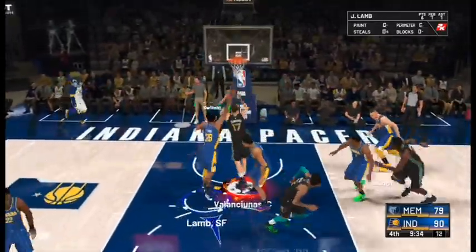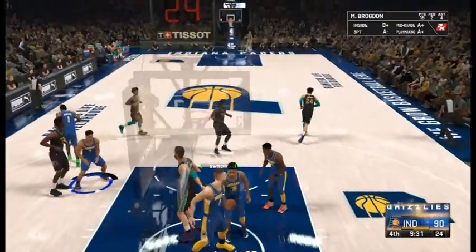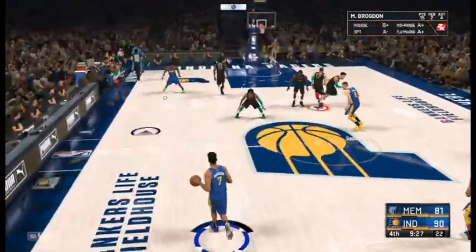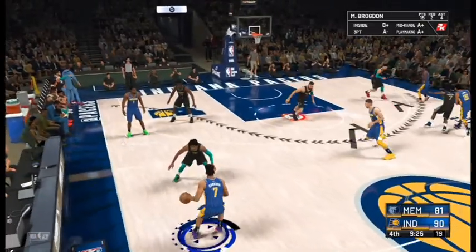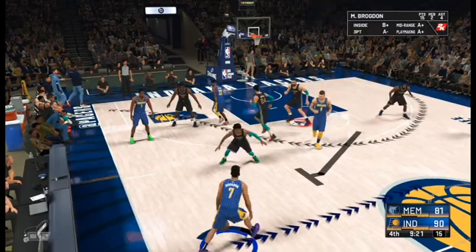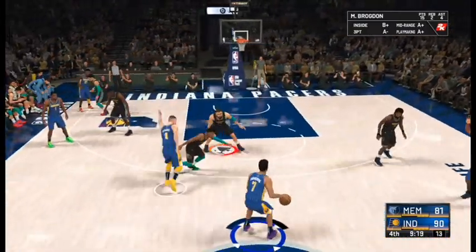We're in the fourth quarter here, just under 2.5 minutes gone. Second chance points always hurt. Just not enough effort to block out. Hey, guys standing around spectating. I mean, you got to get in there and get tough. Now, here's Brogdon. Kicks to Lamb.